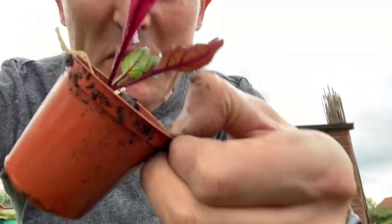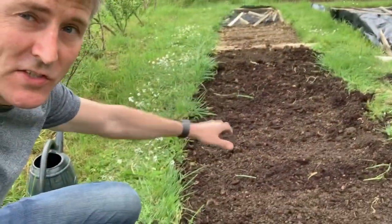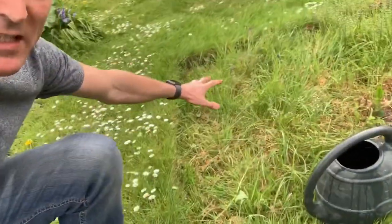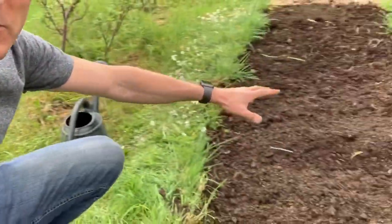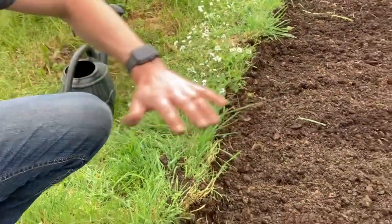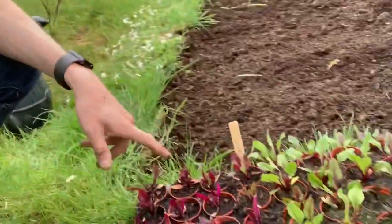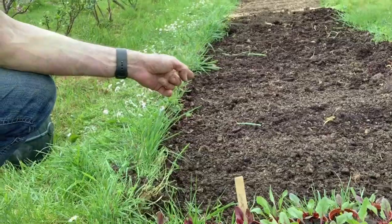Now these are little baby beetroots that I sowed quite a while back, and they're looking great. And I've got this bed which I started preparing last year. It looked like that before, so it's done pretty well. A bit of wood ash in there, a bit of compost dug in and covered for the winter and dug over, and still some weeds coming out, but I think it should be a nice home for these. Right, let's get these into bed.